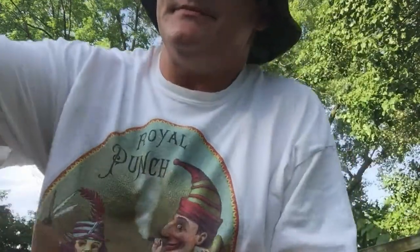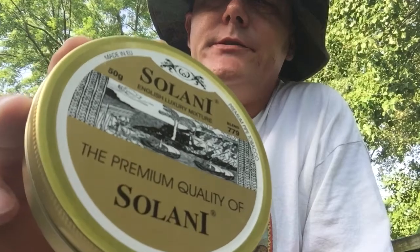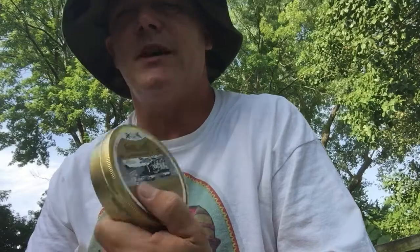And now to just grab something different from McClelland's. This is Solani. It's got the Syrian Latakia. We all know the stories. I got a few in the cellar, but really what you're going to do, aged tobacco they've had since the 70s or 80s, what's the point? But I want to save a few for in the future. Kind of a hoarder when it comes to tobacco.